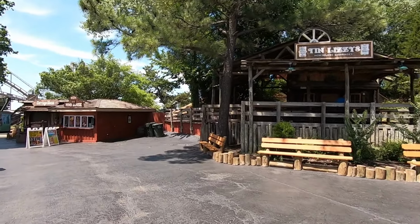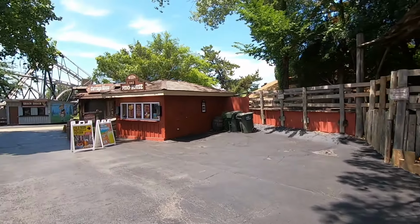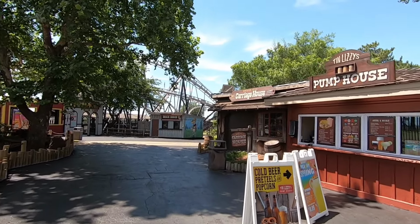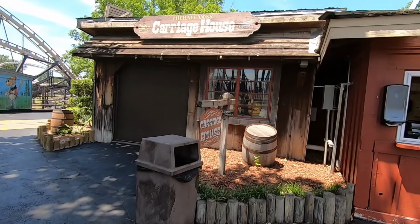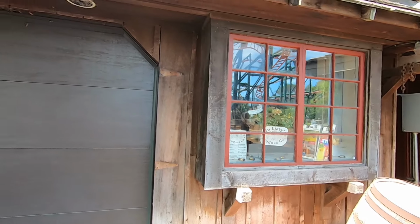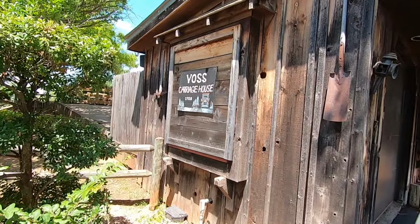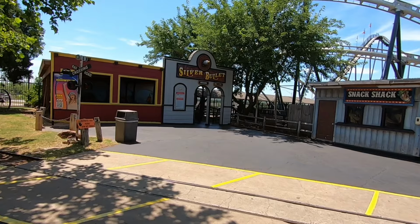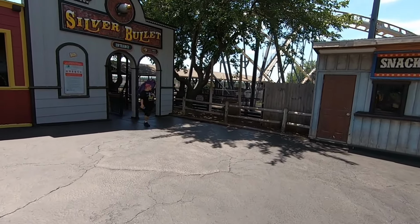That's the Tin Lizzie. Little car ride there. Old-fashioned car ride. We're coming up on the Silver Bullet here. This looks new. Carriage house, like they redid it. Put a little facade in it. Tin Lizzie's Produce. Maybe a new sign right there. Also got this sign back here, Boss Carriage House, 1958. So I guess I haven't filmed this new sign here because the sign was right here last time.